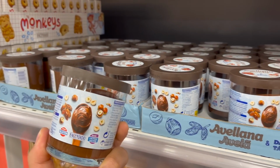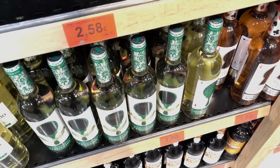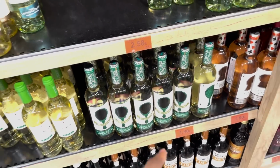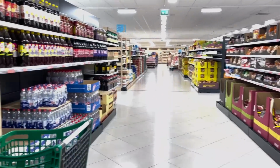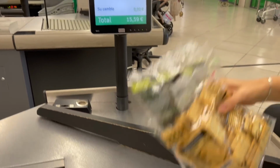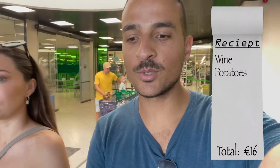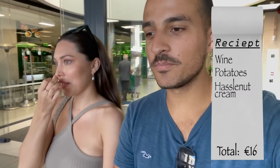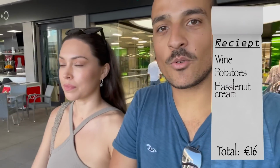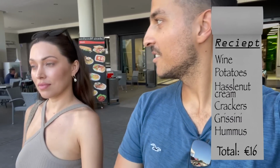Just found a Nutella vegan. Okay, there's seitan, tofu, burgers. 180 euros for a wine bottle? Wow, that's really cheap. For 16 euros, wine, potatoes, hazelnut cream, then crackers, grissini, hummus. I mean, ain't bad, no?